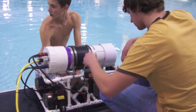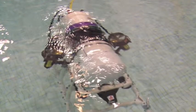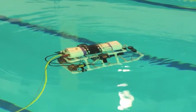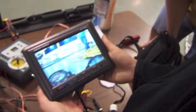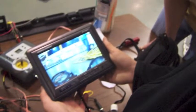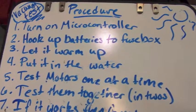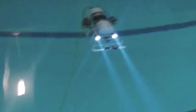Now with the ROV completely assembled and tested in the classroom, it was time for another authentic assessment. This time the students would take the ROV to the pool and demonstrate that it could meet the mission parameters in the pool environment. Not only would they be demonstrating the ROV to themselves and their team members, they would also be presenting it to members of the Bent Prop Project before our final test.